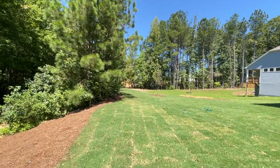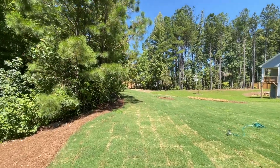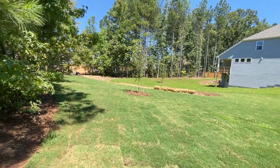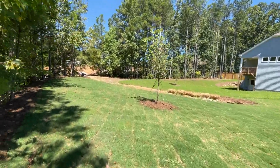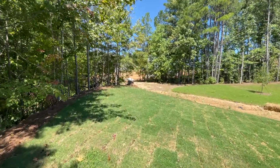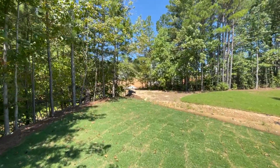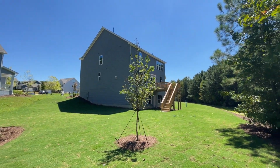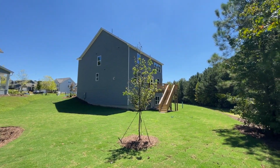So again, this is a 4-bedroom, 3.5-bath. 2 of the bedrooms have connecting bathrooms directly to it. That home office space, look how big this yard is. And again, amazing amenities. So what we'll do is put you in touch with the lender out here. Look how gorgeous this is. I should take a picture of this.